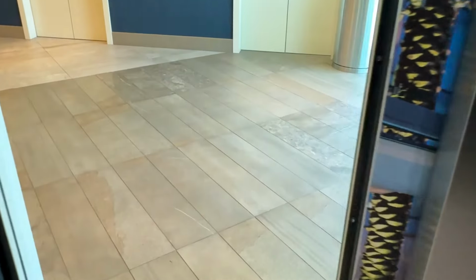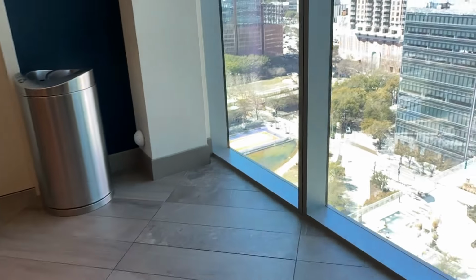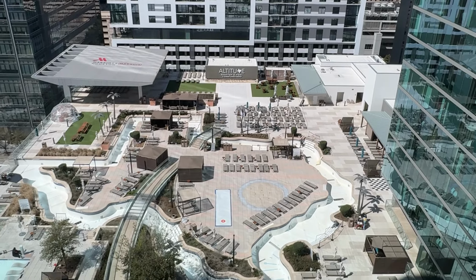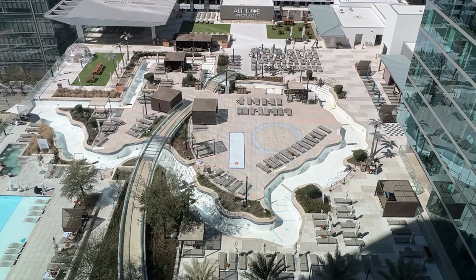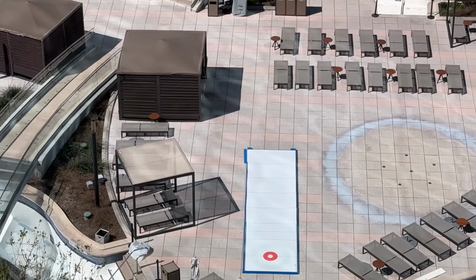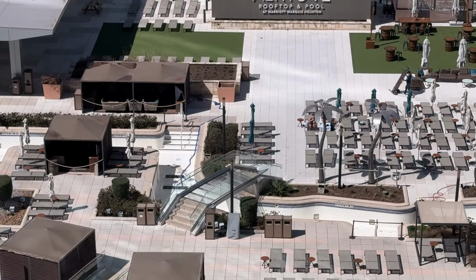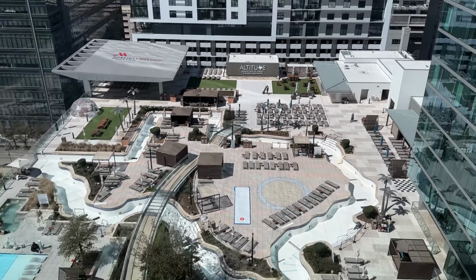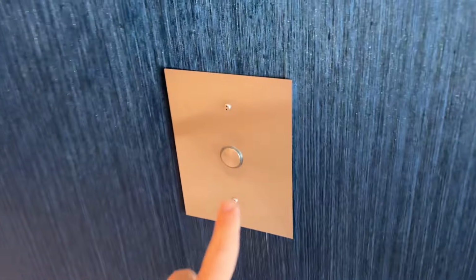Seventeenth floor. These are kind of slow for this amount of floors. Oh wow, look at the lazy Texas River. Unfortunately, the water is gone. Anyways, we're gonna go back down and into the first floor.